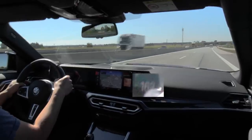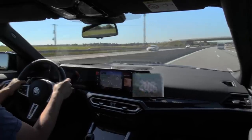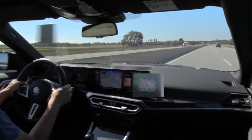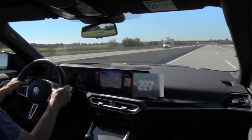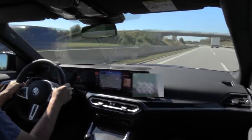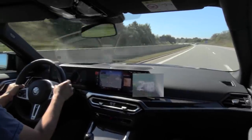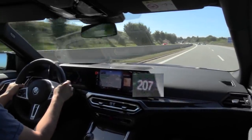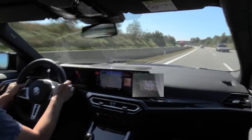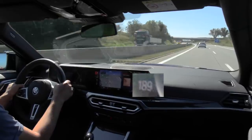Oh, what the? Holy macaroni, this thing goes fast. It's like a freaking rocket. 220 kilometers per hour already. Holy sh... And it's so quiet, even at 220. 228 seems to be Vmax. Okay, try the brakes. Well, regen. Okay. Ooh, I like this. Get out of the way, fossils, scheiße.